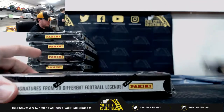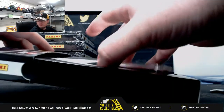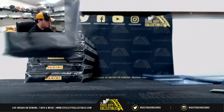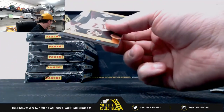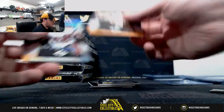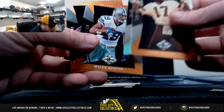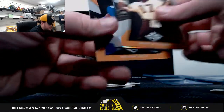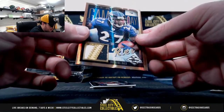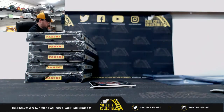Okay, box number 10. Doug Williams, 120 of 349. Doug Martin, 28 of 49. Miles Austin, 41 of 399. Victor Cruz, 395 of 399. Game day jerseys. Nice patch. Looks like gold. Number 10 of 25. Ray Rice. Mitchell K.